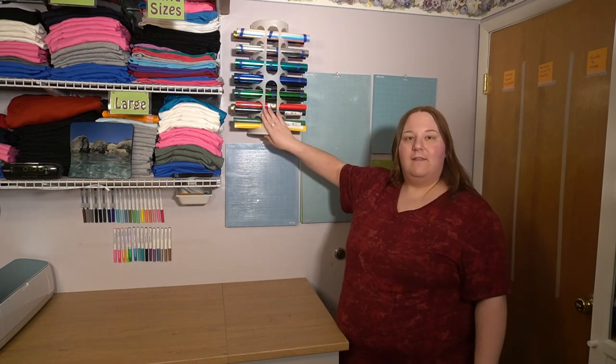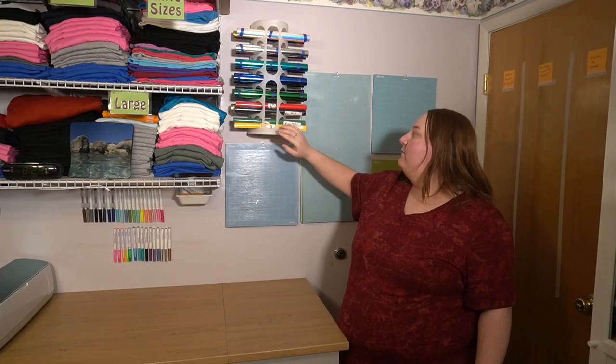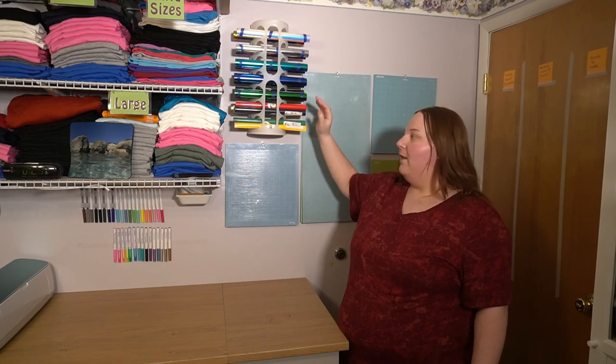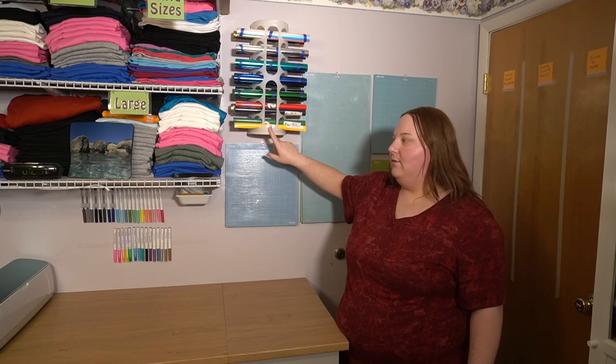You can also see that I have vinyl storage here on the wall. With this, you can fit several rolls. There's two layers. I have these in a few places around the room. Very handy. It's from IKEA.